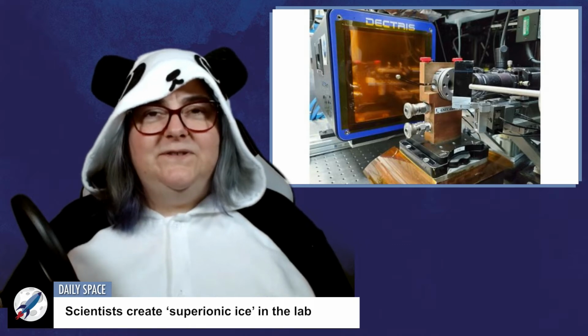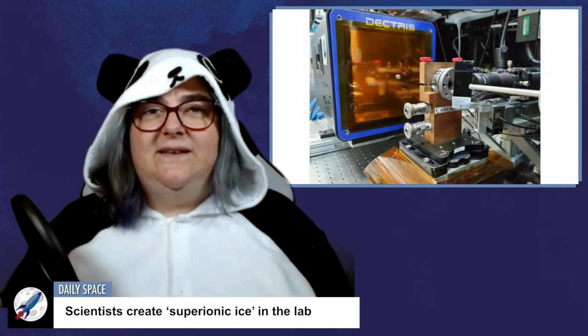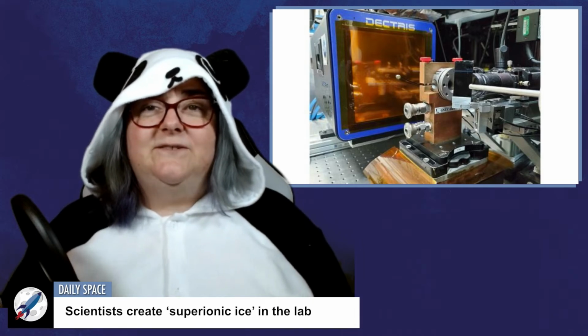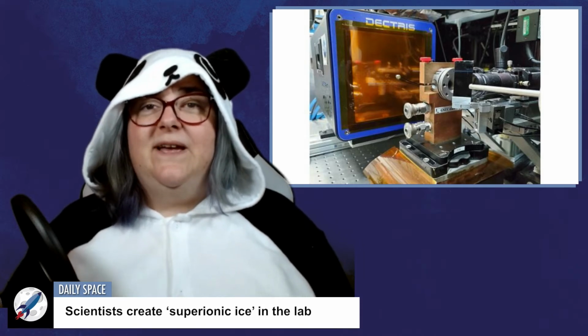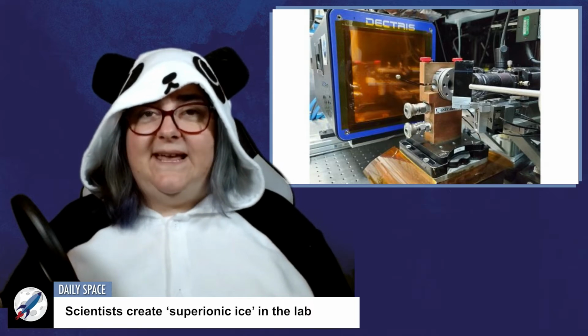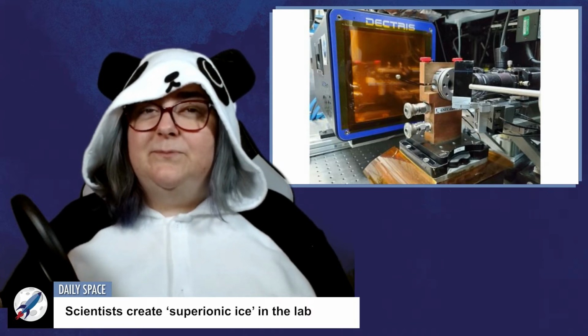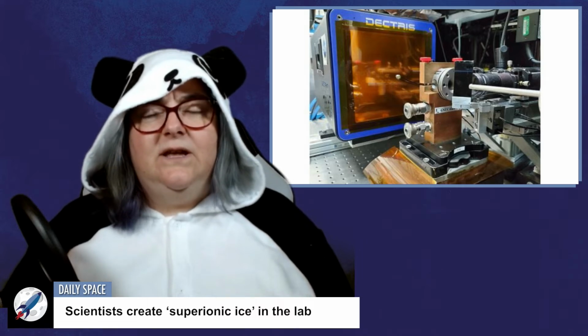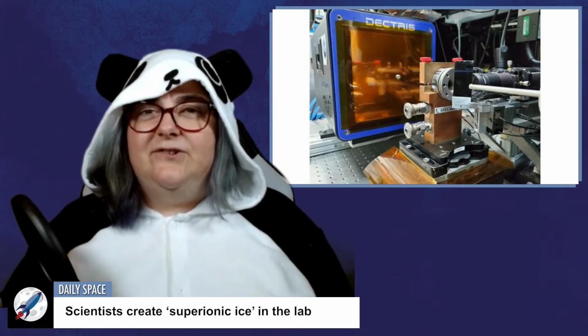At first, the measurements were confusing. As co-author Vitaly Prokopenko noted, "When I turned off the laser and the sample returned to room temperature, the ice went back to its original state." That means it was a reversible structural change, not a chemical reaction. So, just what is this structure?